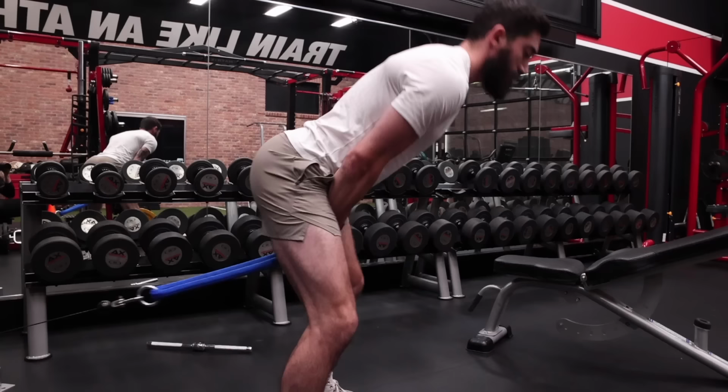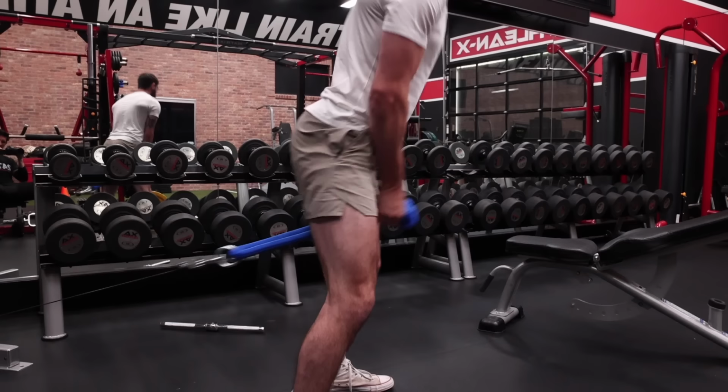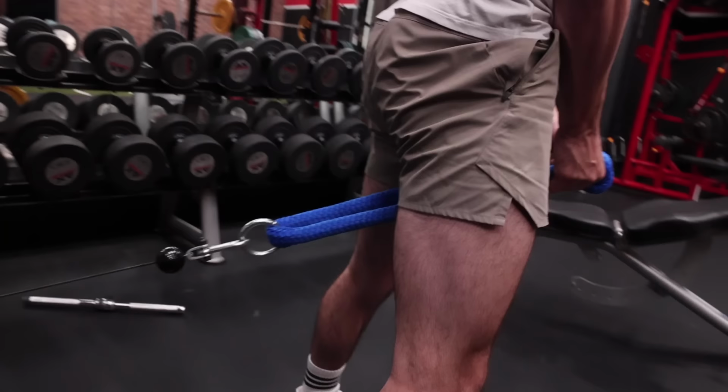Now, once again, we have a ground-based exercise like the kettlebell swing, which I like, but we also get a chance to load this a little bit more heavily because we have the option to just move that pin up the weight stack more and more to accommodate our increasing strength gains and ultimately size gains.